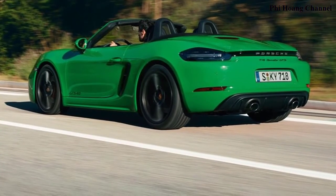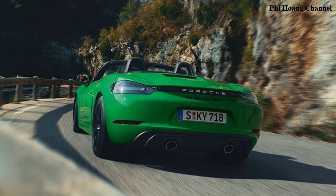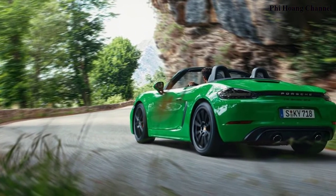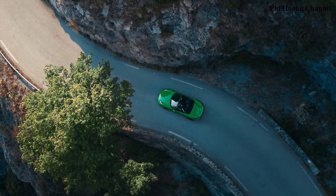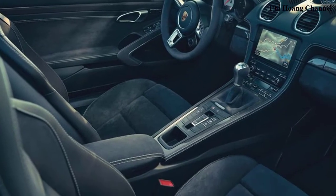The optional GTS interior package adds another color. The choice here is between carmine red or crayon. This accentuates the rev counter, seat belts, all decorative seams including the embroidered GTS emblem in the headrests, and the Porsche lettering on the floor mats with black borders. The trim elements as well as the center console trim are made of carbon.